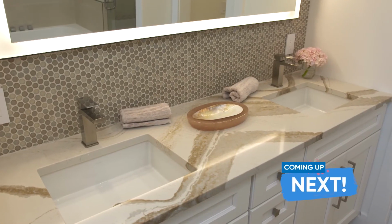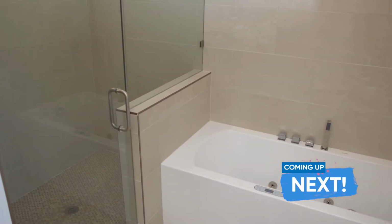Coming up next. It's like a complete luxury to have a bathroom of this size in a condo like this.